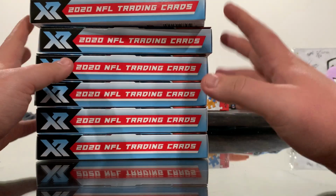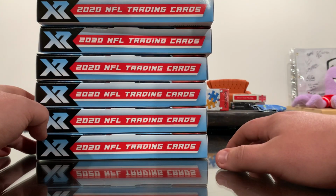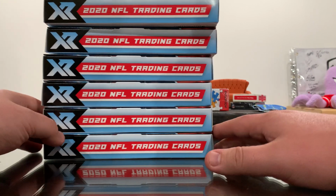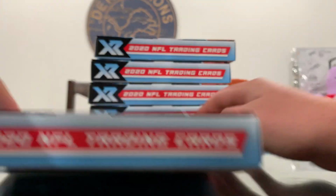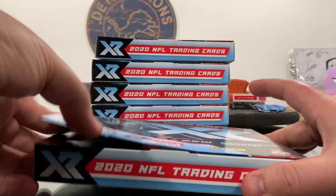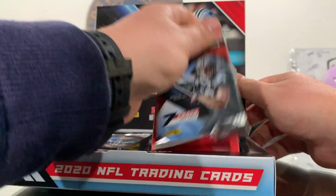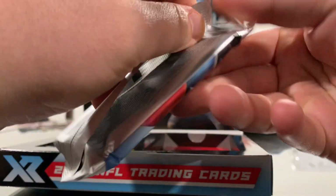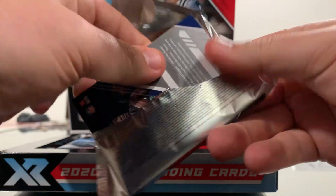This is six boxes, six 2020 NFL trading cards XR. This is seven cards per pack, two packs per box, autos. Let's see what we get. Let's go right into it and let's run this. First box, get right into it. Obviously looking for those big rookies. See what we get.